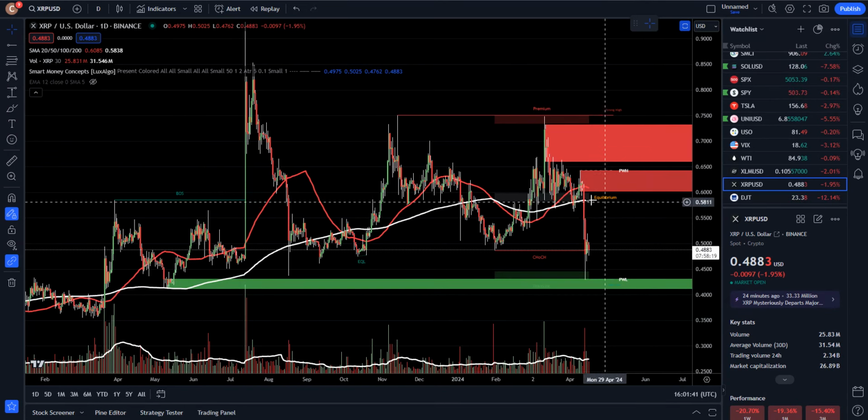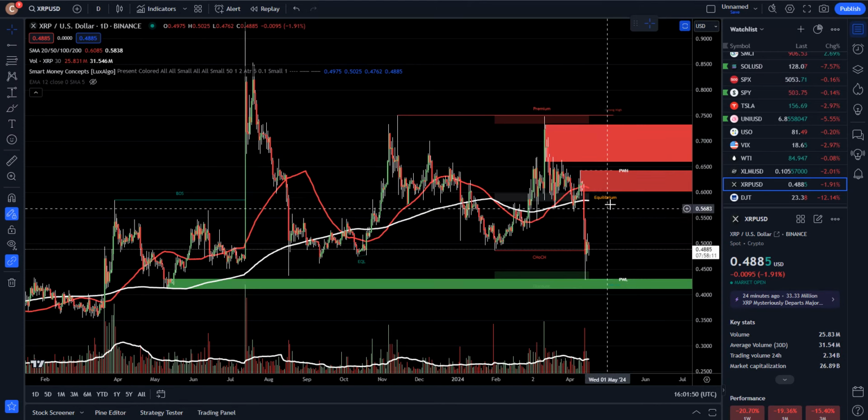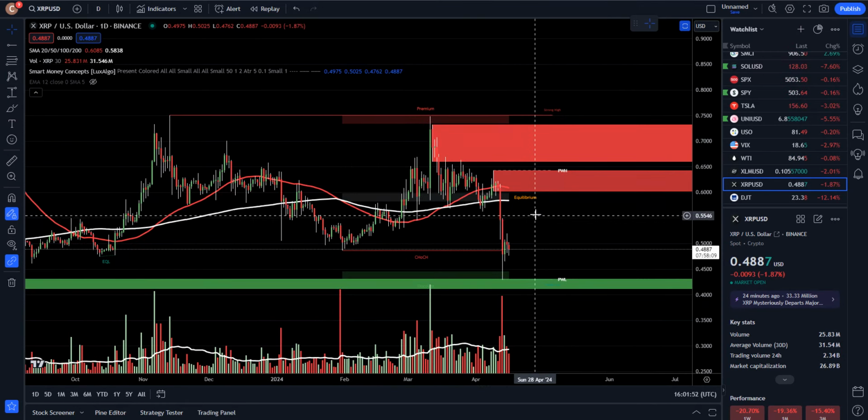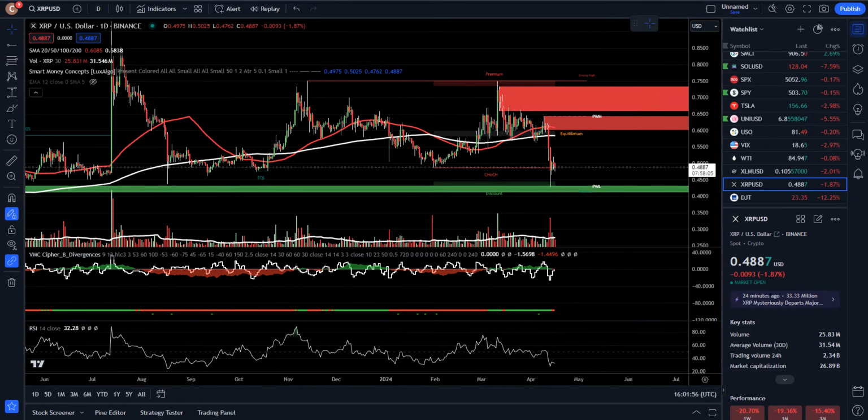Overhead resistance, we got a lot of work to do, guys. We got to get it back up over top of our 200-day moving average, up above our 50-day moving average as well. And then you can see these red order blocks just stacking up. If we do go up here, we potentially could just set a lower high. So just be aware of that. Money flow is going to be at a negative 1.44. VWAP is going to be at a negative 1.56, and our relative strength is going to be at 33.